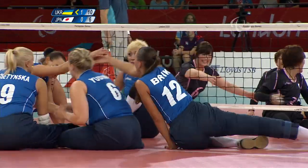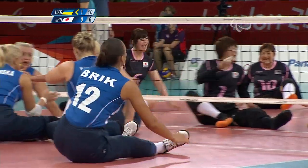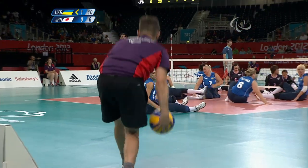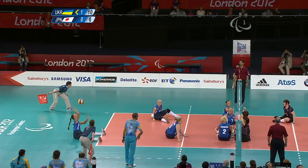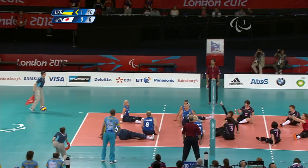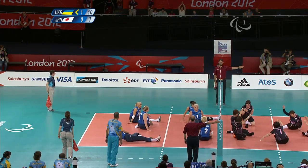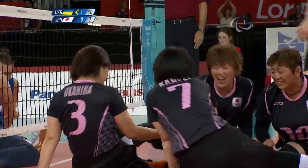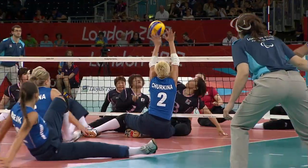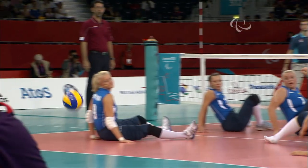It's double figures for Ukraine. Great to see the Japanese outlook, really. Always optimistic, but at the moment, they could be sliding towards a two-set deficit here. But that's fine play. And Nishihi, the captain, a key figure yet again.